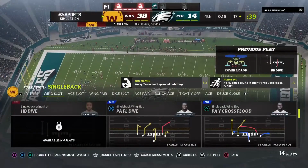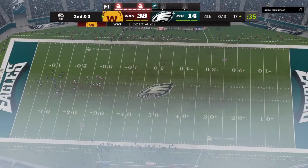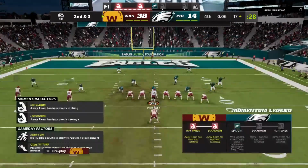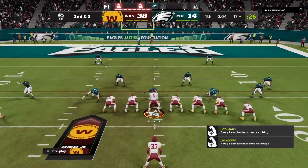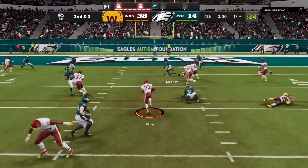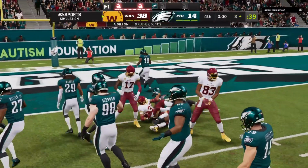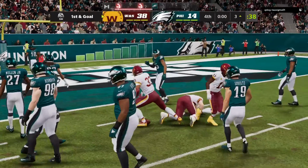51 yards rushing for him now in the ball game. He's taken down at the 17-yard line. It's a gain of 7. Brings up 2nd and 3. Again, it's Dillon. And stopped a few yards shy of the goal line at the 3.